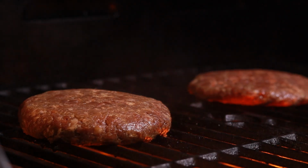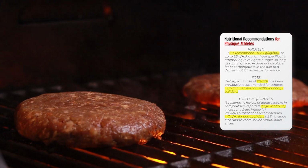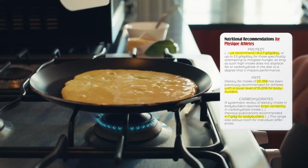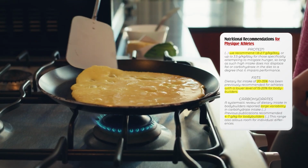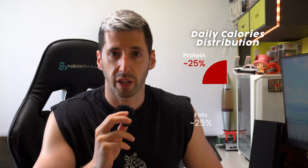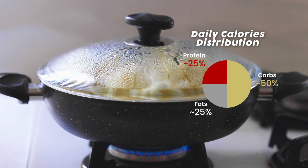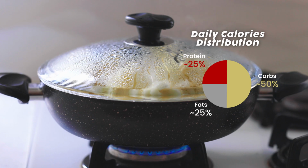That means you are eating an adequate amount of fat, carbs and proteins. For protein, around 1.8 to 2.5 grams per kilo is a good recommendation. Another recommendation is 1 gram per pound of body weight. This may be a little bit too much if you are on the heavy side of the scale, so if that's your case, eat as much protein as you can while keeping the other macros on point. Fats should be around 20 to 30% of your calories, and the rest is carbs, which will end up being around 50% of your daily calories.